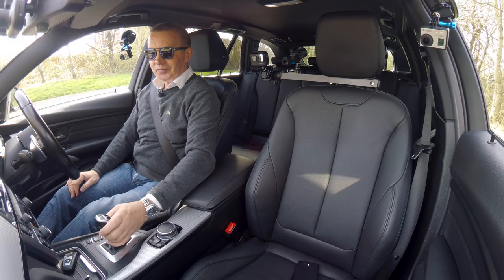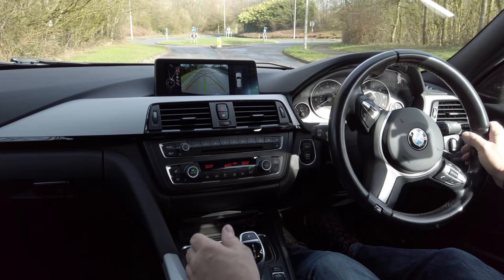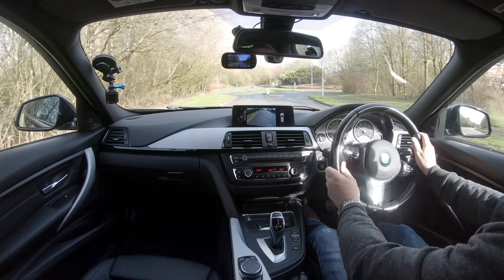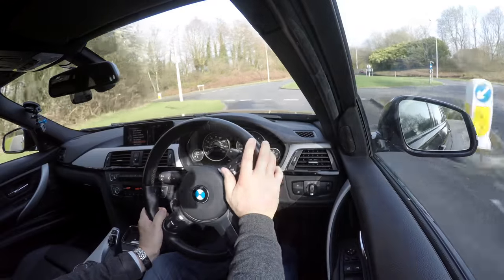So that's, if we click forward there, that's into reverse, pull it back, drive. It does have stop start on it, and we've also got Sport and Eco Pro. So away we go. That clicking sound, that's just the doors locking as we set off.